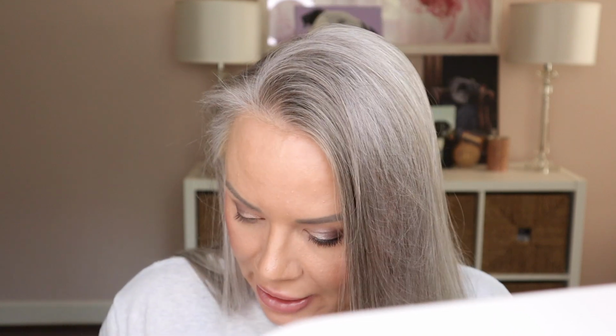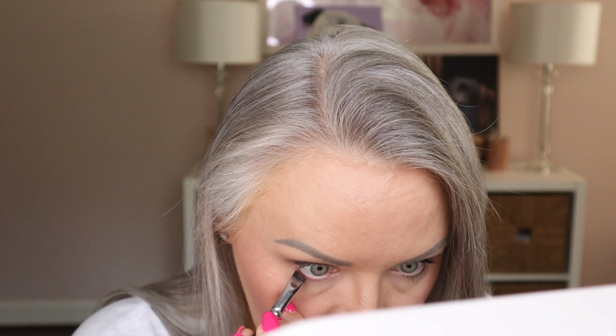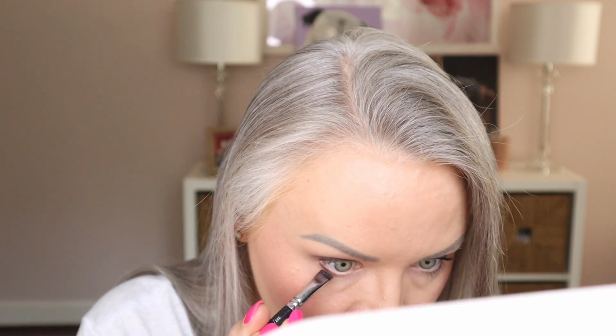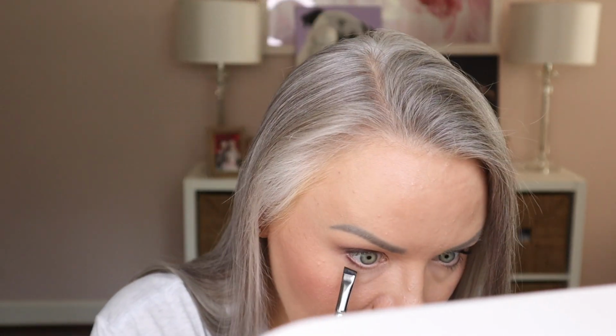All right, I am going to take what is left on my liner brush and just line the outer part of my lower lash line. I'm not going all the way in. Again, I'm going for a more lifted look, so not going into the inner corner is gonna help me with that lifted effect. So again, just right underneath the lashes, just a touch of that product. I'm going in about, I would say, not even halfway to the center of my eye here.